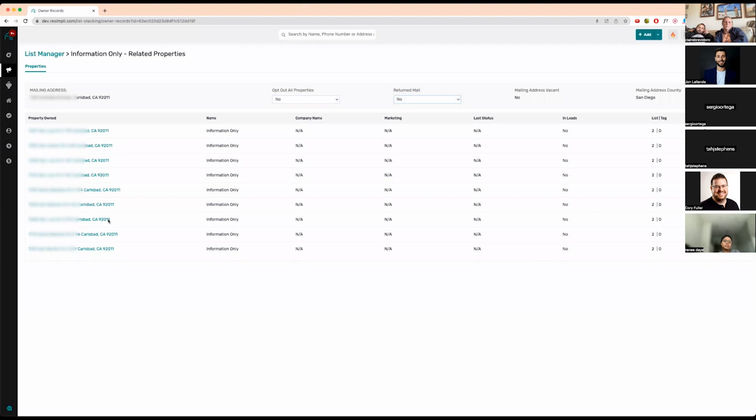And so these are all the properties. You can click on any one of them and see what name the owner has this property under. Again, I've just added information only for this. But you can see the company name, whether you've done any marketing to them, the last status in list stacking, whether any of the properties are leads, what list and tags each property is added to, and whether you have any phone numbers for this person or property.